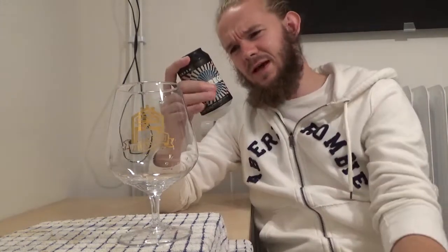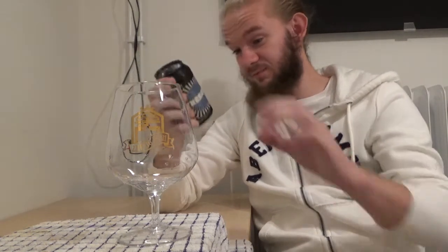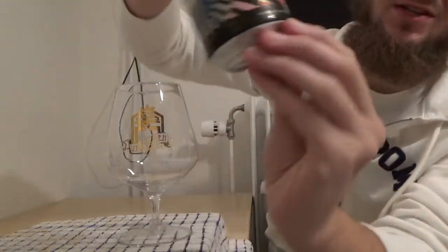Or, you know, the Florida IPAs use a little bit of a sour yeast and a kind of bready malt base as well. But it says here that it's hopped with Citra. It comes in at 6.5%, and this is a little 330ml can. It says on the side here, product of Denmark.